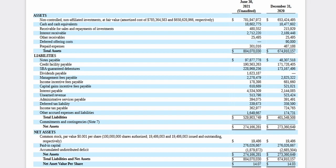Now, their net assets minus their net liabilities brings them to a profit level of $274,166,281. The part that I found weird here is they have net assets listed as that much, and they have total liabilities and net assets at 804 million, which is basically the total assets. So that part there makes no sense. In reality, these should both be the same number, but they're not. But as you can see, either way, it has basically gone up a little bit between the end of 2020 and the second quarter of 2021.